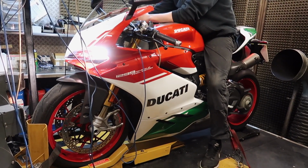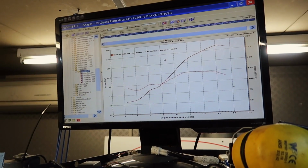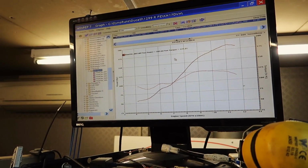I'm quite pleased to report that the overall figure was 185 horsepower, which matches the Panigale R. 125 newton meters of torque. That's a lot of torque. And it's smooth as well.